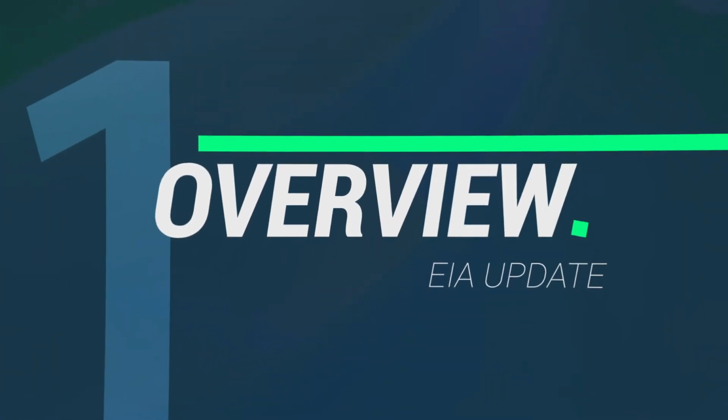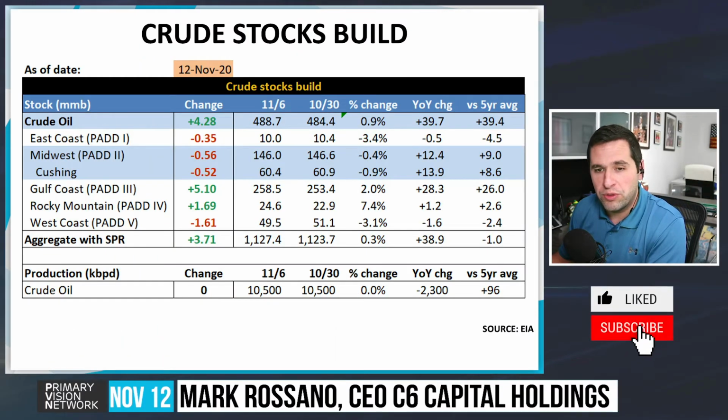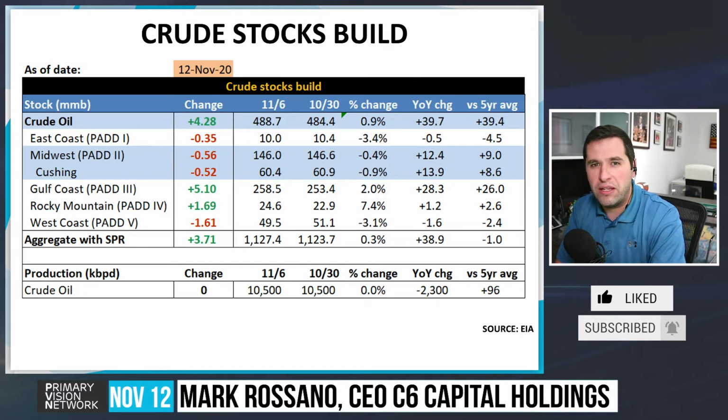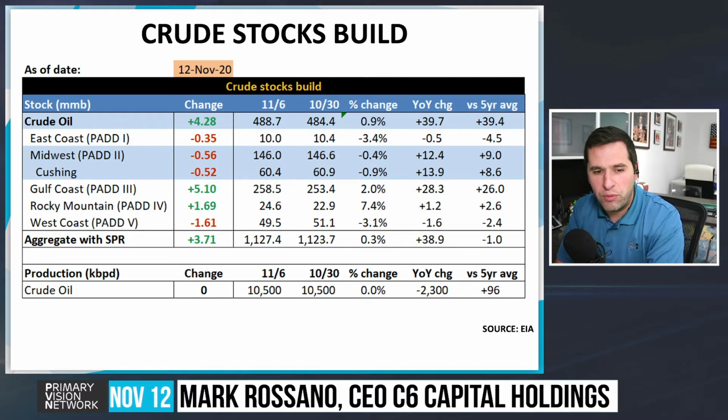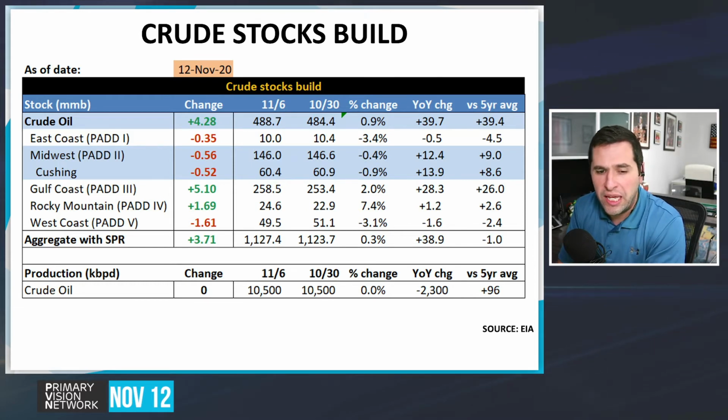So just kicking it off here, you can see that the crude stock actually had a build. It was a crude stock build of about 4.28 million, and that's on the whole commercial side. Once we factor in the SPR, the build was 3.71 million, because we continue to have crude coming out of the Strategic Petroleum Reserve. The biggest build obviously was Pad 3. Again, we're still at the back end of the adjustments that were needed because of the hurricane.